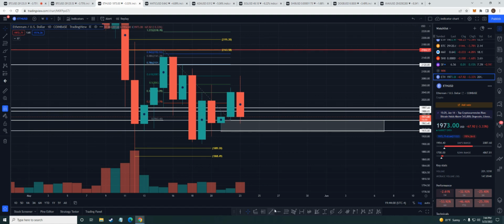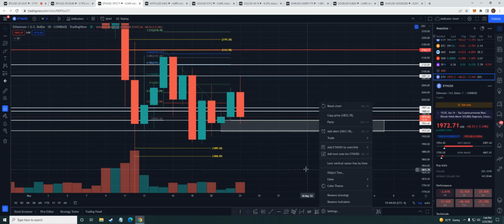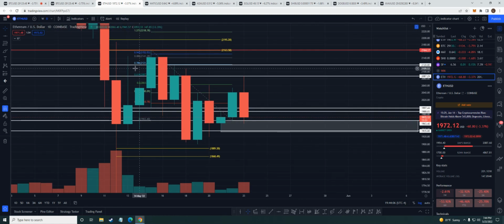Right there. What is going on here? Come on, TradingView. Right here. Look at that. Boom. There's the 618. Look at the high of the day, literally almost to the penny. Look at that. 2087, 2087, 618, perfect. We just took it from there to there. Okay. And this has been holding up really nice.